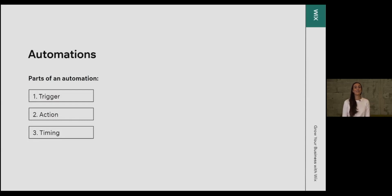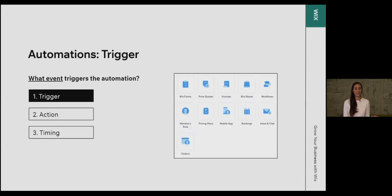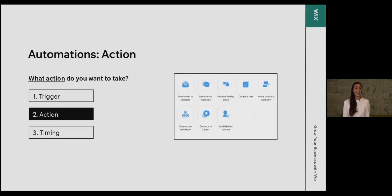Automations is broken down into 3 parts: trigger, action, and timing. The trigger, which by the way you can also use with several other apps in Wix, such as stores, bookings, and events, is what starts the automation. When this happens, the automation will work. The action is the reaction to the trigger. So when the trigger happens, the action will work.